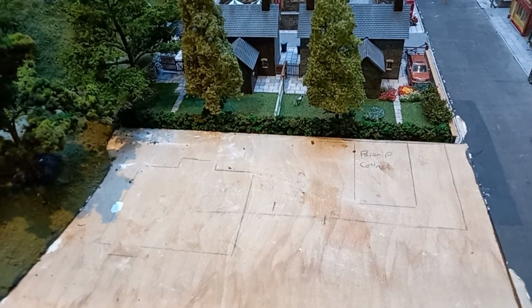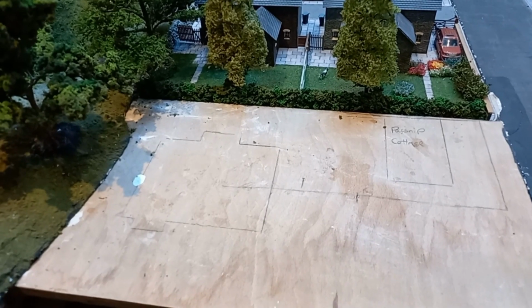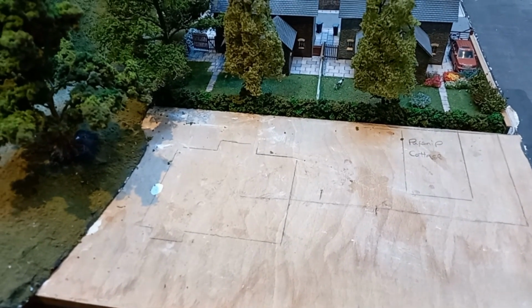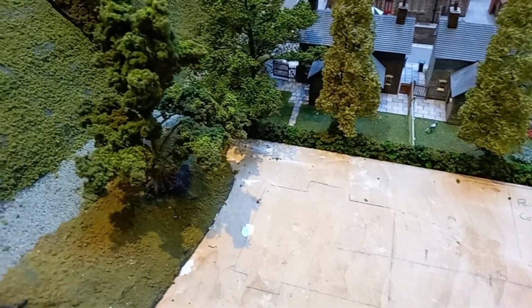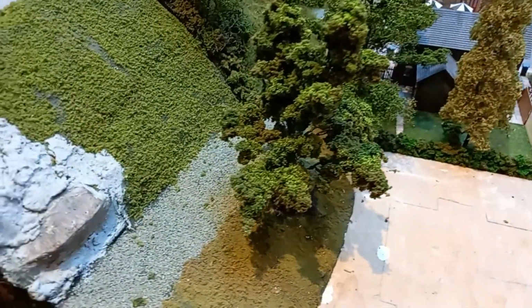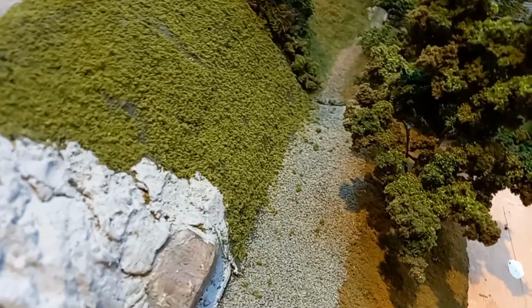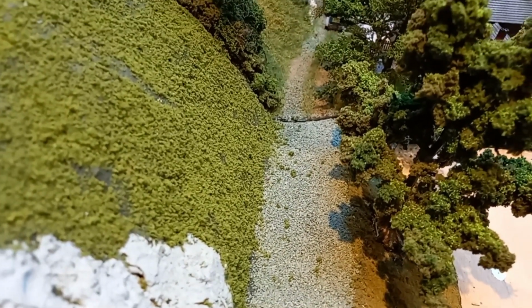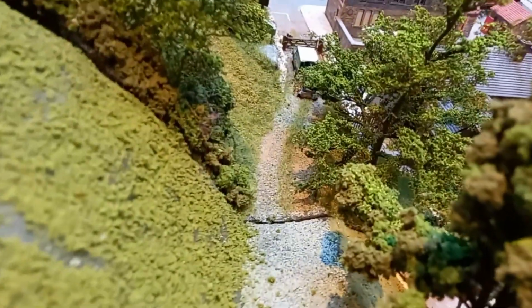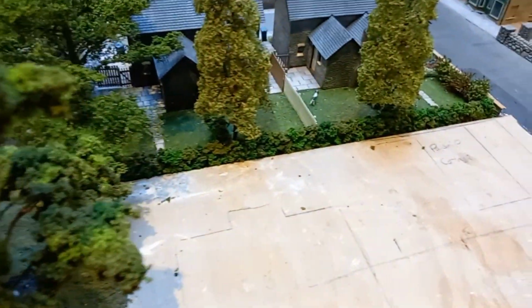I've not given myself a time frame to do this front board now. I have other things to do, some other little projects that will be done first before this. But I have made a little bit of a start on it, so it's got a bit of greenery on, just the basic stuff, and the track's already in. That'll be all married up with the track that's already down on the board that's finished. So I don't know when it's going to be done, but it will be.